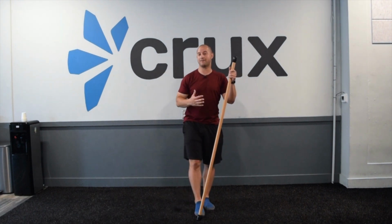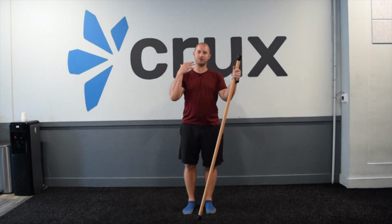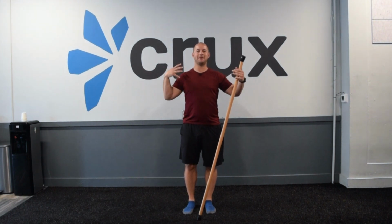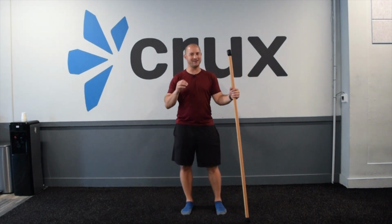These drills can be performed very simply from the comfort of your home to help improve, if not maintain, range of motion of the shoulders and neck, to just make sure we can hopefully reduce the likelihood of injury and maintain function as we start to get older. So first exercise is what's called shoulder CARs. Shoulder CARs is a very simple movement pattern.